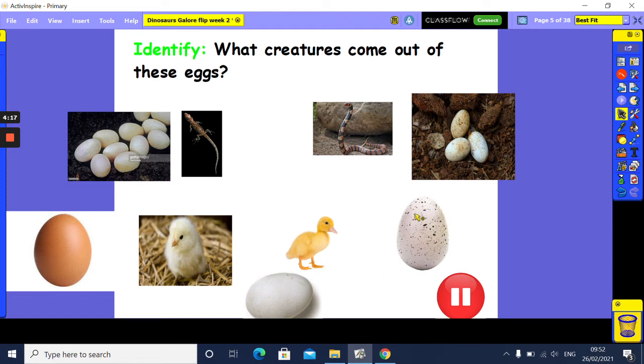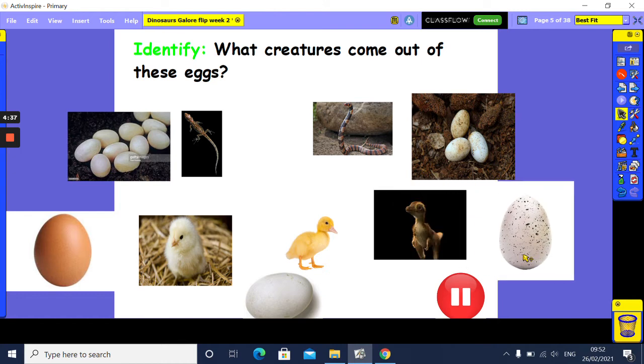This egg, I'll give you a clue about this egg. This egg is much larger than any of the other eggs we've looked at. And it's speckly, it's slightly different colours, a little bit mottled. What do we think comes out of this egg? I'll give you another clue. It's very, very old. Let's have a look. This is a dinosaur egg. And this is a picture of a baby Tyrannosaurus Rex. A baby dinosaur came out of this egg, and this egg was laid by a dinosaur. Well done if you managed to guess any or all of those eggs correctly.